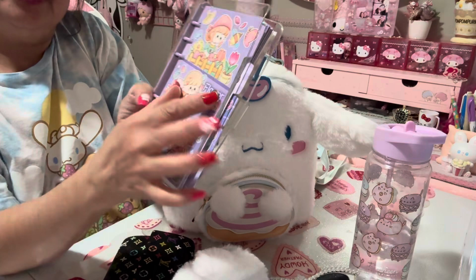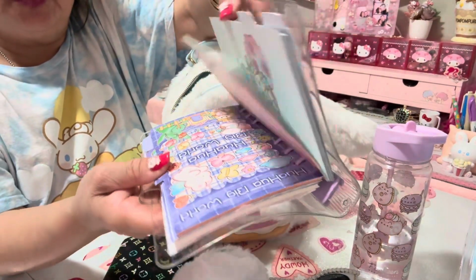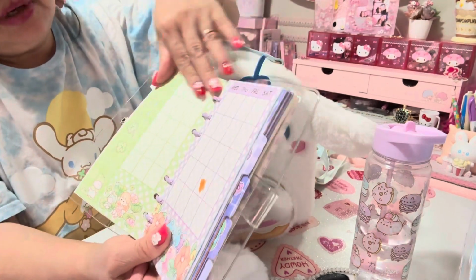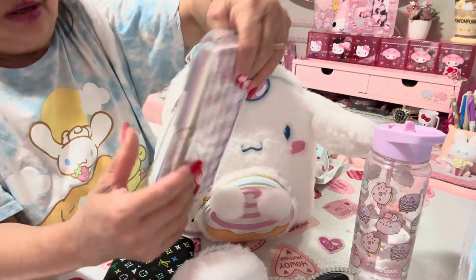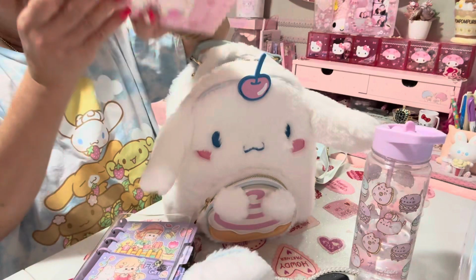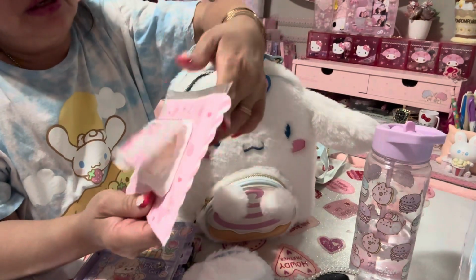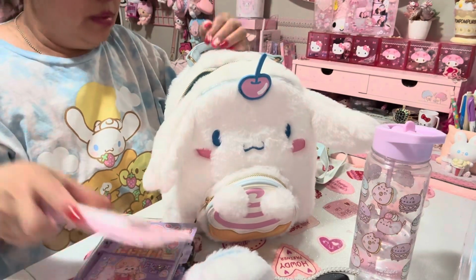Next, my planner. This one guys, so pretty. And I have something in here, made it over here. It's up to you. It's so cute. Okay, next is my Kleenex. This is what I put in my Kleenex sometimes. I just have a runny nose sometimes, so it's easy, guys, you need to bring your Kleenex.